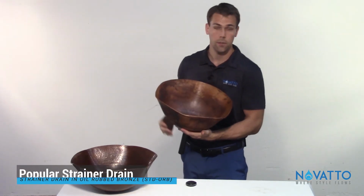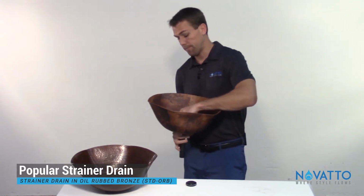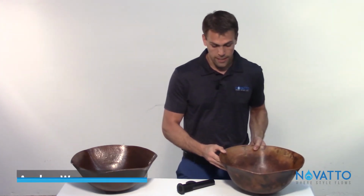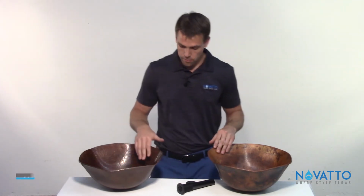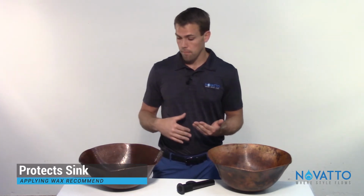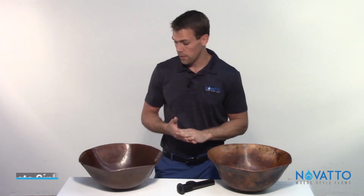Most people, of course, use oil rubbed bronze, which is what I'm showing here. After you get it installed and wiped down, we recommend putting a wax on it. There are a couple of different copper waxing compounds out there, and you simply rub it on. What that's going to do is help buffer it from, say, water spotting, and make maintenance a lot easier for you as you go forward.